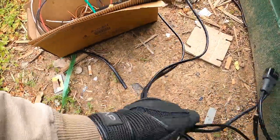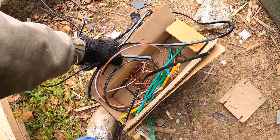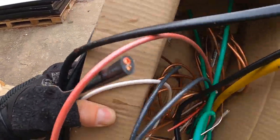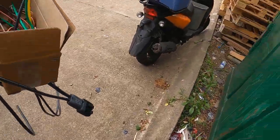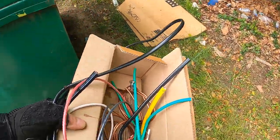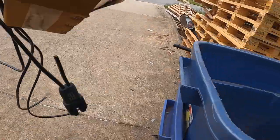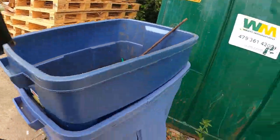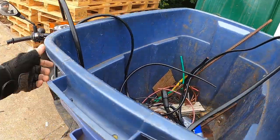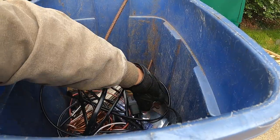Well, some copper's better than no copper, I'll tell you what. For perspective, if every dumpster I looked in had that amount in it, I would be a millionaire. Hands down, multi-millionaire. Every dumpster just had that right there. Black stuff is good. Good heavy copper. It's heavy duty stuff.